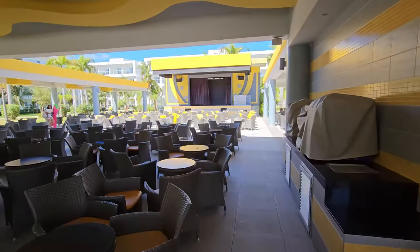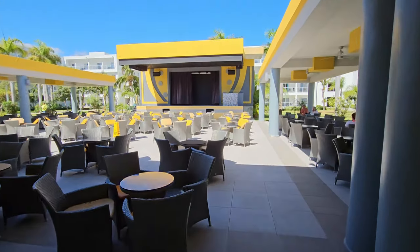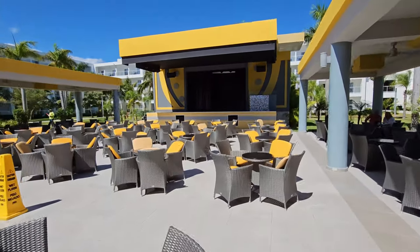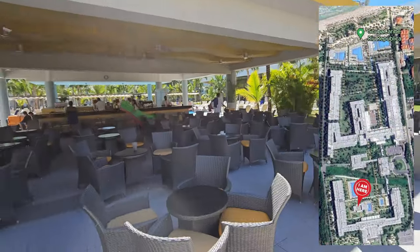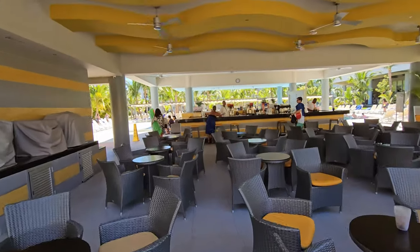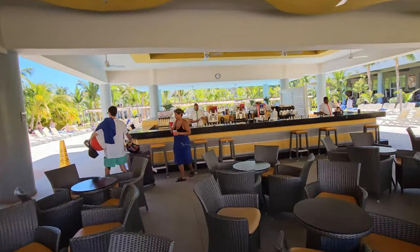I would say it's more of an intimate atmosphere for theater and live shows. I actually preferred this more than the larger theater. But at night, it's really nice here. It's got a nice ambiance. It's really chill, especially if you want to get away from a more teenage crowd.